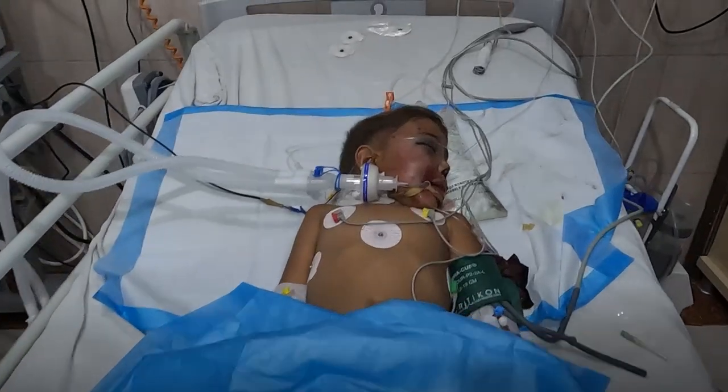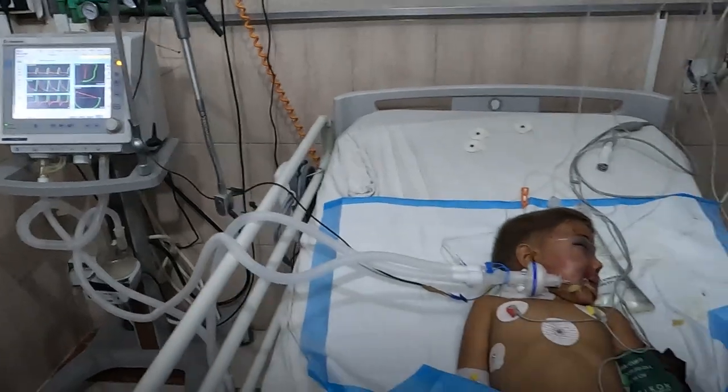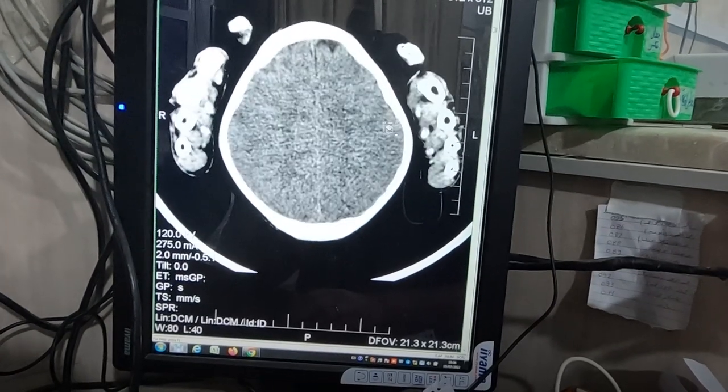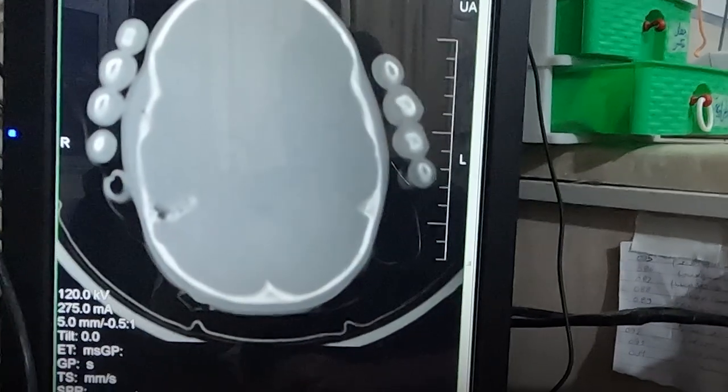1, 2, 3, 4, 5, enough. Our patient has been stabilized and rushed into the intensive care unit. We've had to put him on inotropes and we've started transfusing blood. Now, after stabilizing our patient, we are reviewing his CT and making a management plan in consultation with the neurosurgeons.